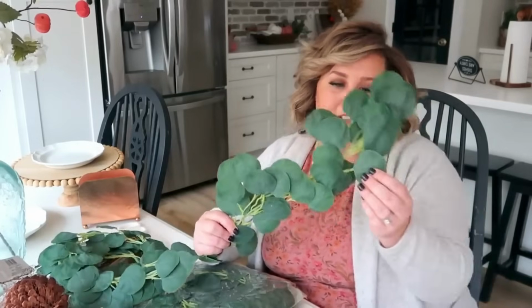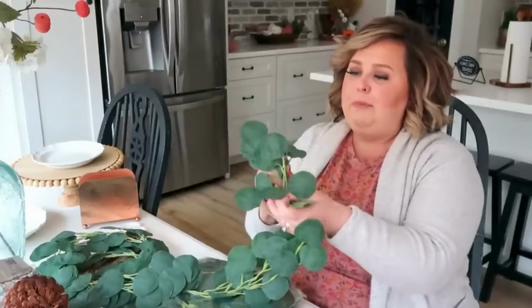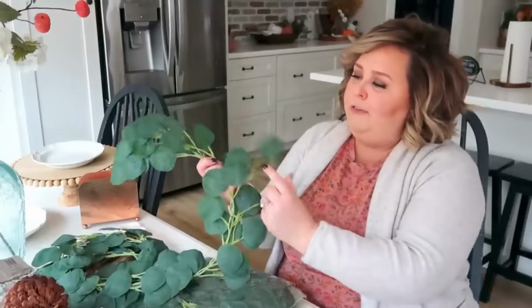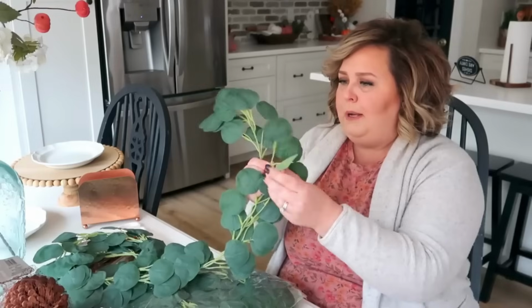But I also figured I could use this garland for Christmas as well. I love eucalyptus, we've talked about this before. This garland is really pretty. It's Silver Dollar eucalyptus, if you're curious what kind it is. It definitely needs some zhuzhing, you know what I mean? I need to go through it and plump it all up and separate them, and make them look a little bit more full. They've all been compressed. I just popped one off, but I'm just going to pop it right back on.